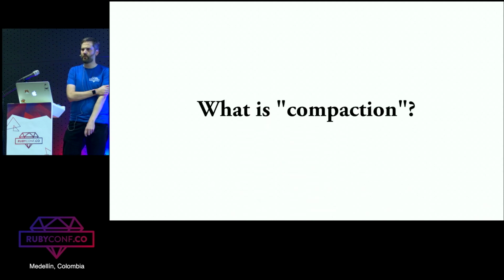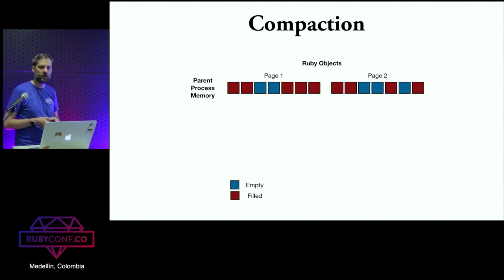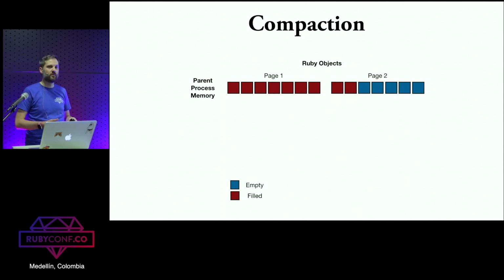So what is compaction? I mean, we saw an example earlier. Essentially, all that we're doing is taking these spaces that are in memory and trying to fill them. So we move all the objects around such that all the objects are grouped together and all the free spaces grouped together like this. And hopefully the program continues to work after we do that. That is the goal. The goal is we'll move this stuff around and your program still works.